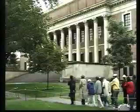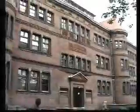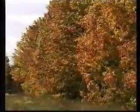And we're going to show you up and down the town, and plus we're going to be taking a trip out into the countryside to see the beautiful fall foliage. We're traveling during the month of October, a great time to visit New England.